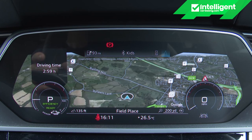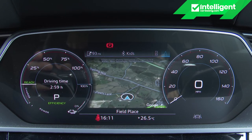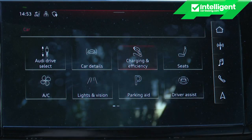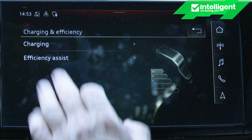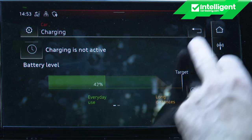Well, you'll have to keep an eye on the power meter virtual dial on the left of the instrument cluster if you're going to drive with maximum efficiency. And in the central screen's car section, there's also a charging and efficiency menu that gives you a battery level readout, and that's based around either everyday use or long distances.